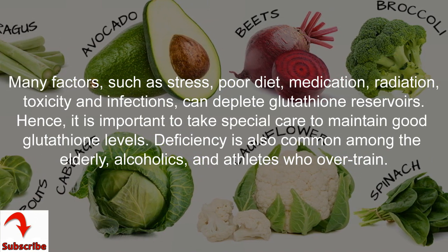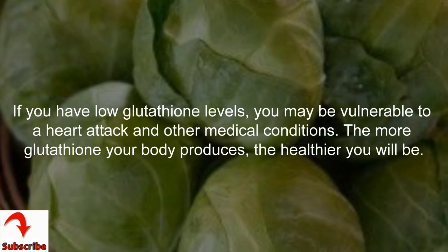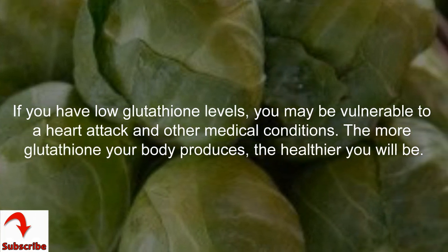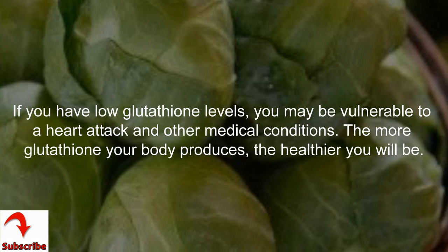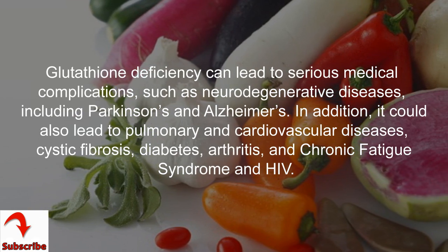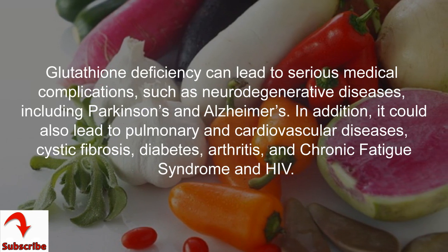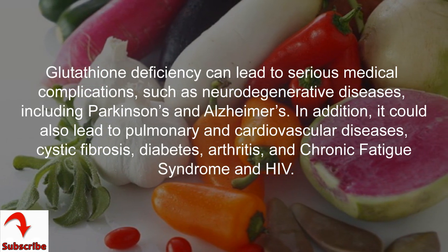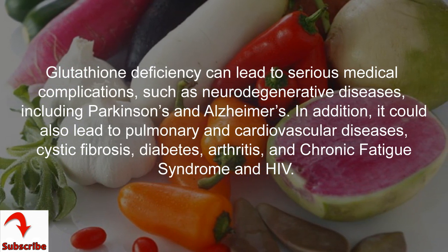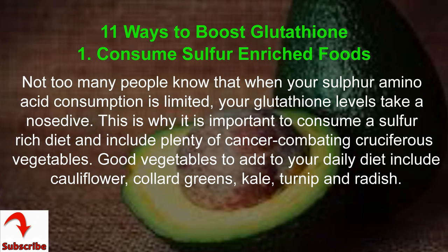Deficiency is also common among the elderly, alcoholics, and athletes who overtrain. If you have low glutathione levels, you may be vulnerable to a heart attack and other medical conditions. The more glutathione your body produces, the healthier you will be. Glutathione deficiency can lead to serious medical complications, such as neurodegenerative diseases, including Parkinson's and Alzheimer's. In addition, it could also lead to pulmonary and cardiovascular diseases, cystic fibrosis, diabetes, arthritis, chronic fatigue syndrome and HIV.